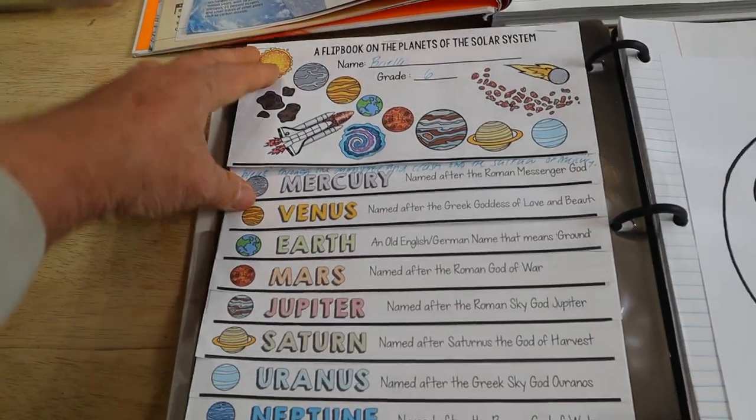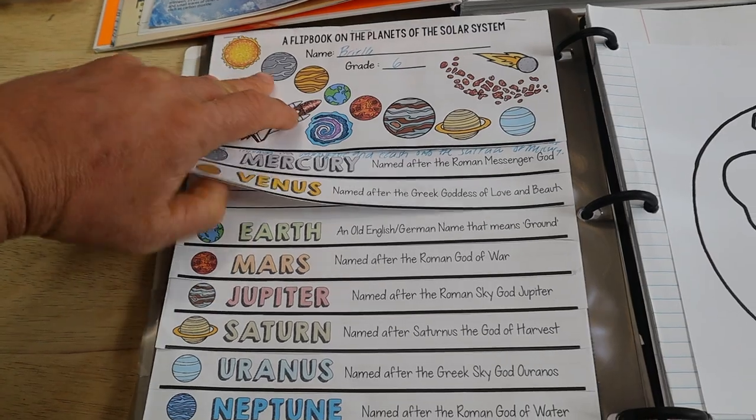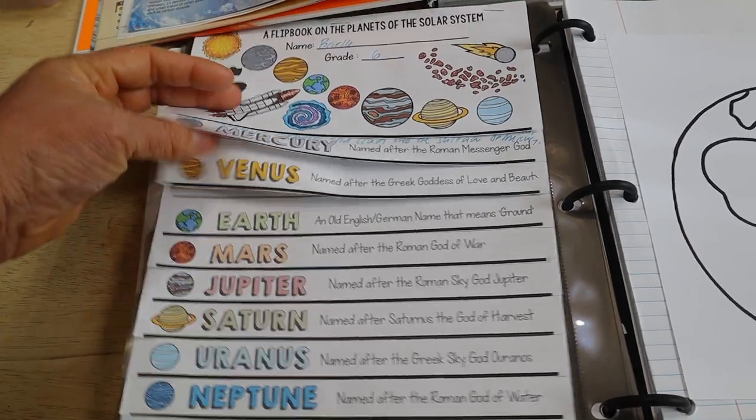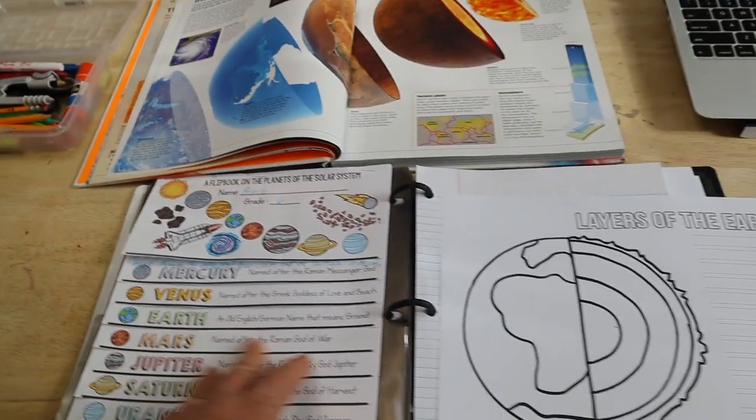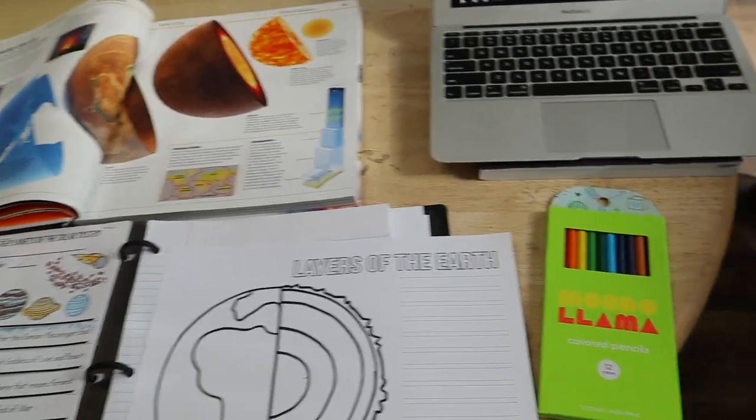And then also, she's going to work on her anchor chart on Earth. She's already completed Venus and Mercury from last week. So this is how Brielle is going to work on science independently downstairs.